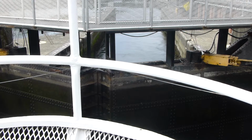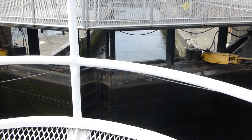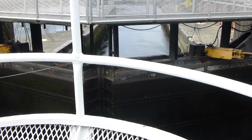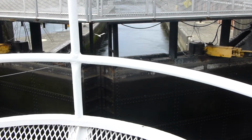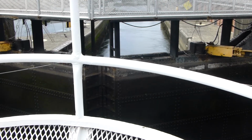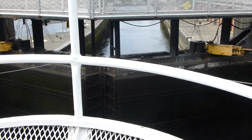The locks are free to navigate through. Any vessel can navigate through the locks any time of day, any day of the year at no cost, as they are funded by the Department of Defense and operated by the United States Army Corps of Engineers, and have been so since construction began in 1911.